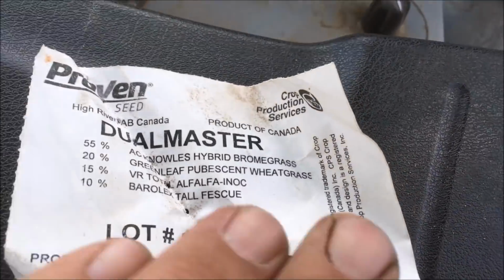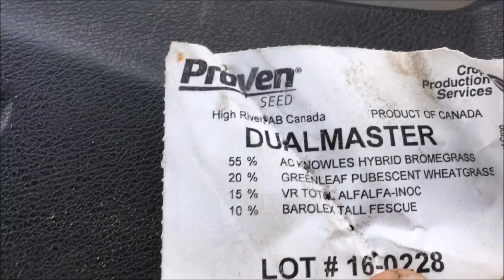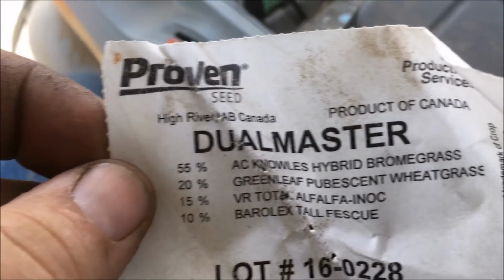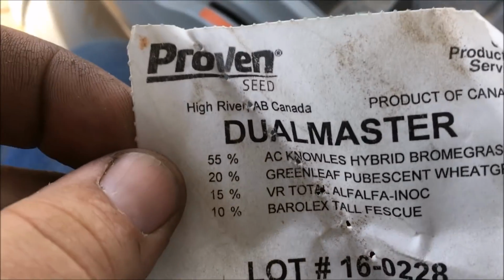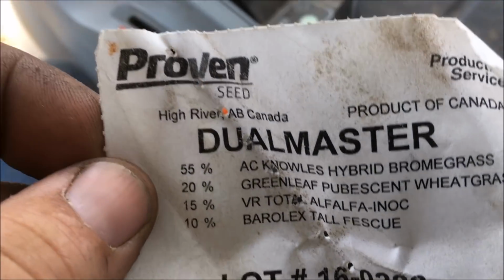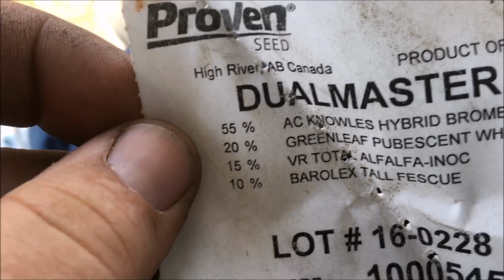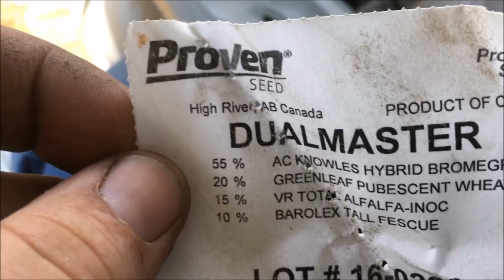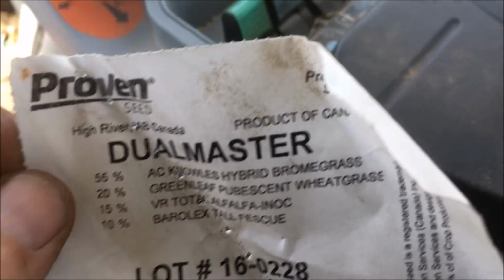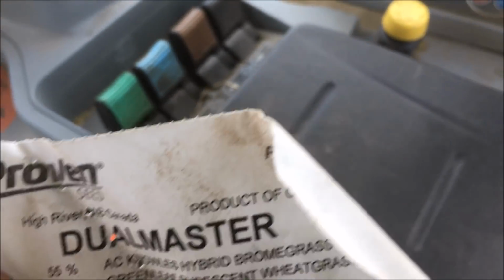So this is what I'm planting. It's a proven seed product. So I'll just hold this up. 55% AC Knowles hybrid brome grass, 20% Greenleaf pubescent wheatgrass, 15% total alfalfa, and 10%, I can't even read that, it's bouncing so much, Barolex tall fescue. Well, I might have said that wrong, I don't really care though. But that's what I'm seeding. But like I said, CPS brought it to me, but as per usual, I got disappointed at the end. They were 3 hours late.